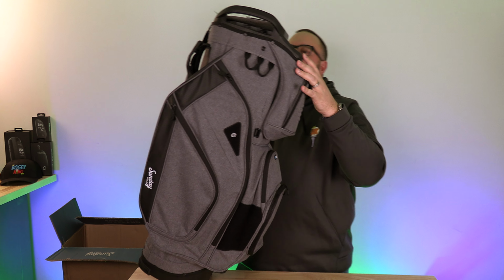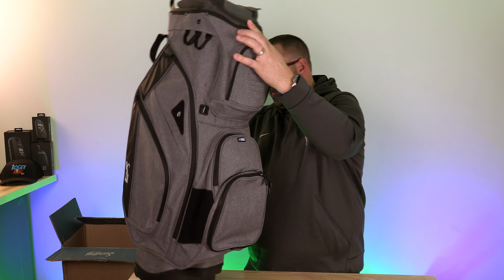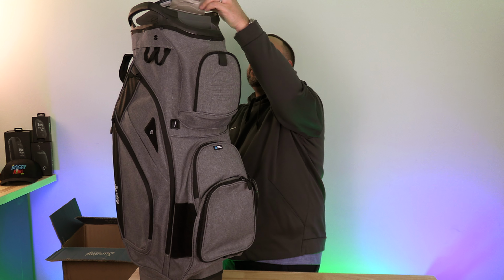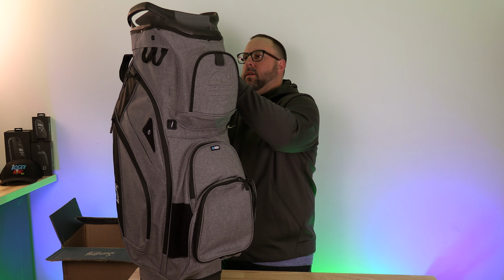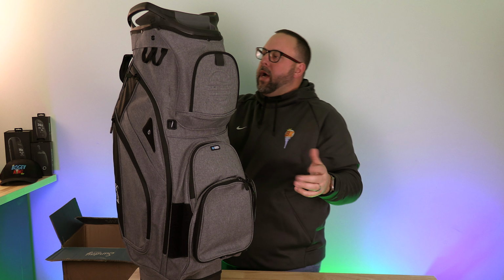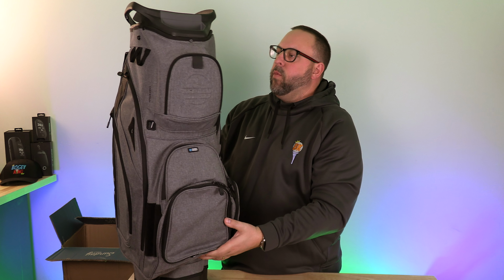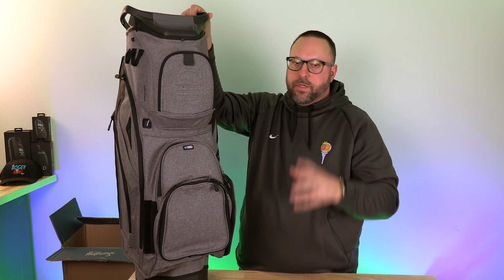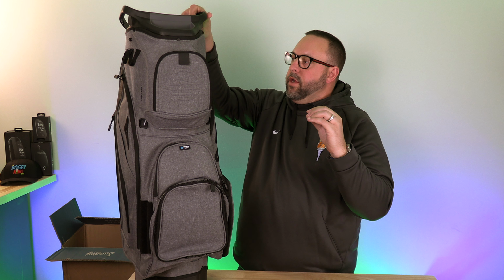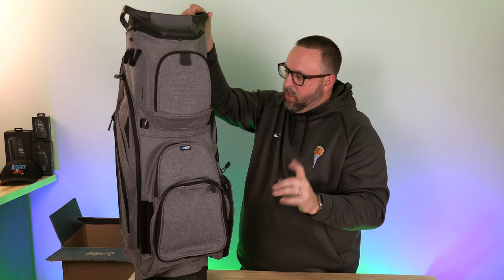I did mention you have the 14 ways. You do have a nice big putter pocket, but this thing, I think it said it comes in at, let's see, where's that? 12 pockets, 6.9 pounds, 14 clubs. Definitely lightweight. Now, this is a cart bag, right? This is meant to be loaded up. So you're going to put all your clubs and gear in here, and it's not going to weigh 6.9 pounds once you're done with it.